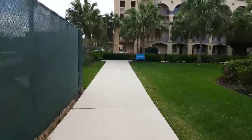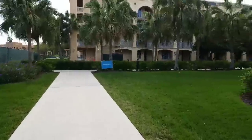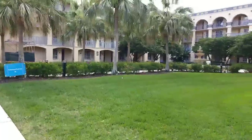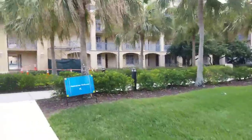If you're here, you're looking for the construction, you're looking right at it, you're searching it out, then you can make it a problem for yourself if you really want to, but it's really not. I don't think it takes away from the beauty of the resort.